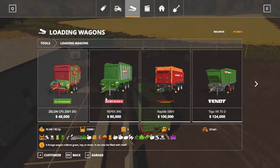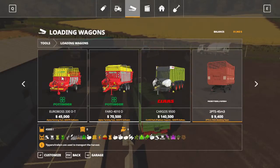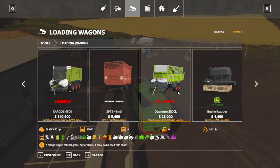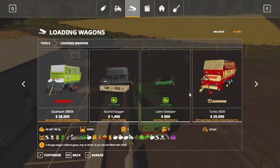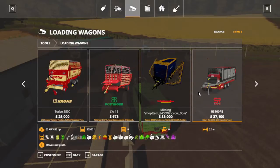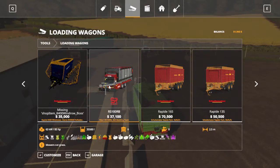30,000, that's only 16,000 litres, so that's actually not as good value as that one. The Class Quantum, 35,000 litres, $28,000. Only requires 90 horsepower to run. I think that's going to be about our best option. So this one's a mower as well as a loading wagon, so that'd be a good option for a little bit later on. Could actually even be a good option for now.